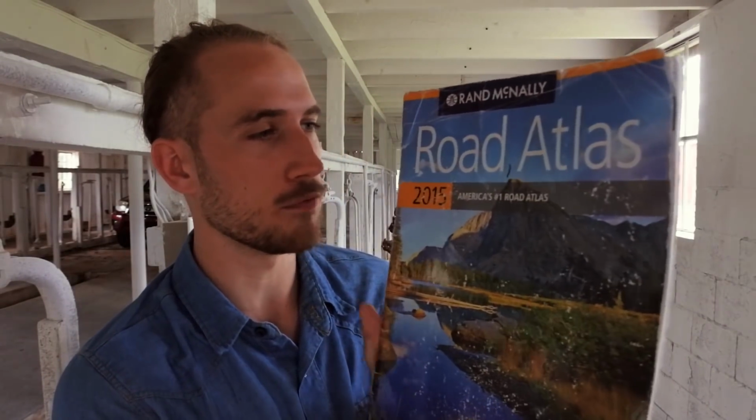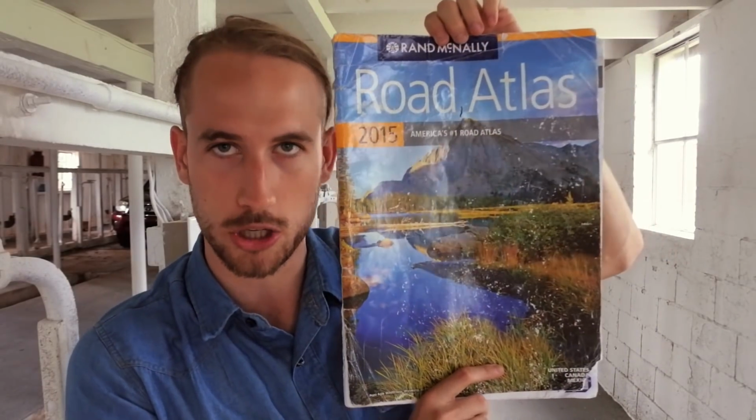So this first item is a very important item that often gets overlooked for people who want to hitchhike in the United States a long distance or really anywhere. It's a map, dude. It's an atlas. It's a road atlas. This is a Rand McNally road atlas, and you can see it's pretty large. It's almost as big as my head.